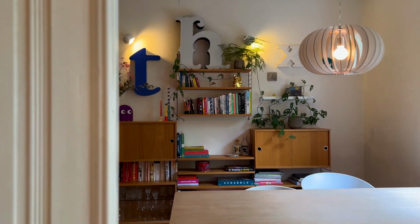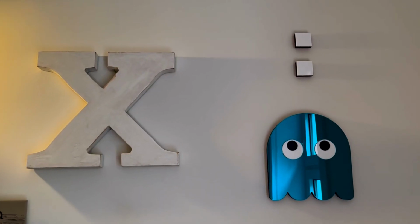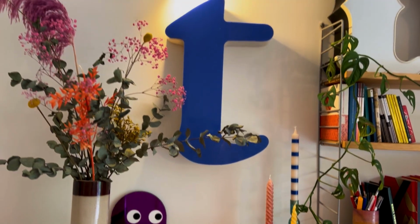And now, my favorite part of the apartment, the typography signs behind me. So these 3, the T, the H and the X, they actually spell thanks, but they weren't bought at the same time, but rather were collected throughout the years. And actually at the end, the story made sense and it spelled out thanks, but for a very long time I think there was just the T and the H here.